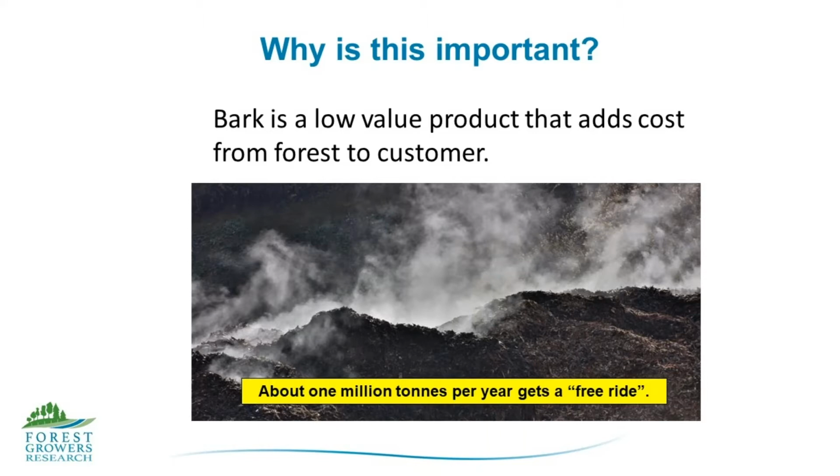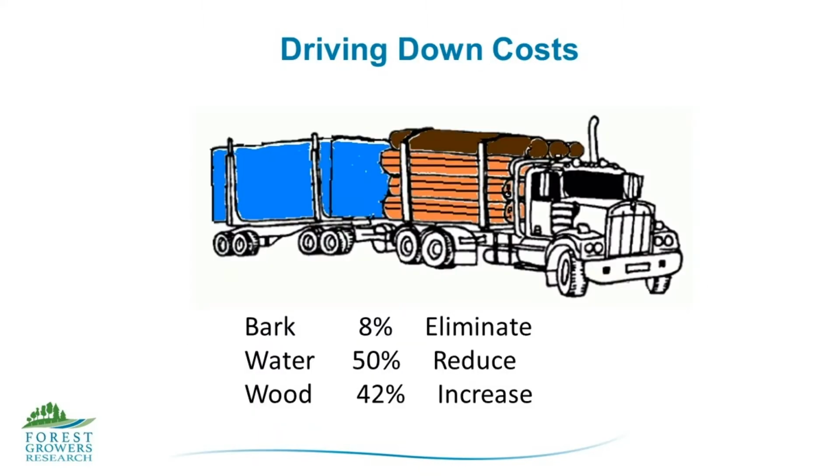So why is this important? Bark is a low-value product that adds cost from forest to customer. About 1 million tonnes of bark gets a free ride each year. If we can get rid of bark early in the supply chain, we can drive down costs.